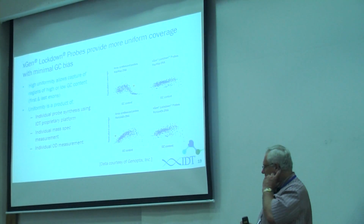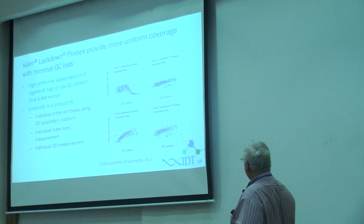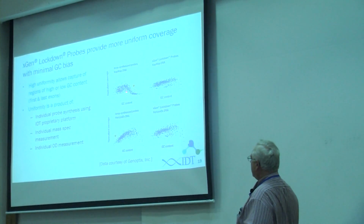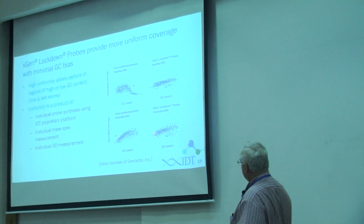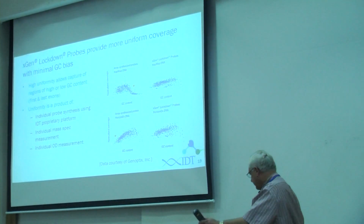And we've had a number of groups now working with their own custom panels that are finding the same kind of thing: that an array-based set made by Genoptics had a fallout at high GC levels. And here, with a different DNA input, you again see asymmetric distribution. Whereas with these kind of baits that are made off the Ultramer probes, you get much more uniform coverage throughout the entire spectrum of GC regions.